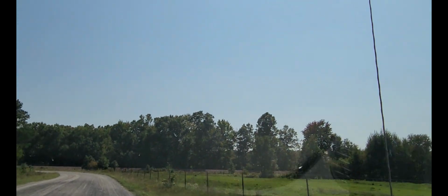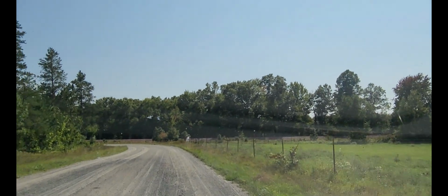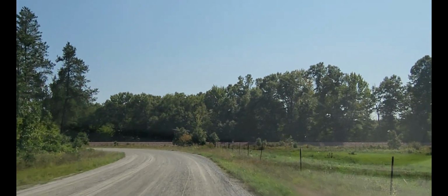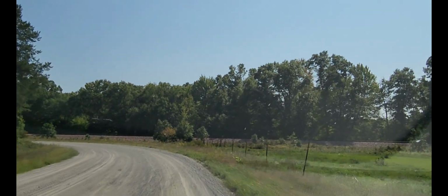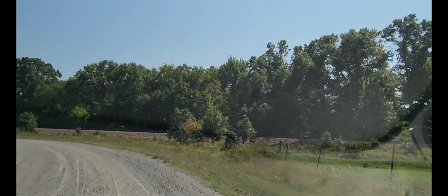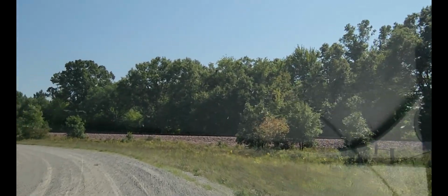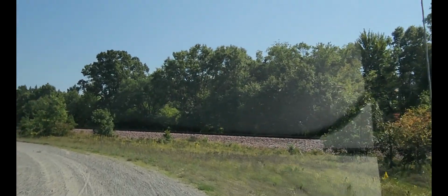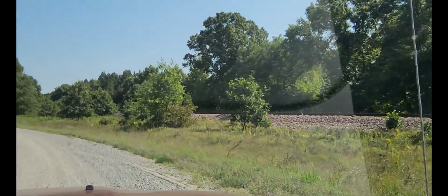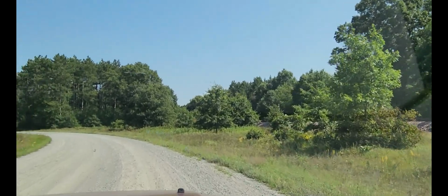Looks like you have train tracks back there. I don't know if they're active or not. A lot of the Wisconsin tracks and rail lines have been converted to hiking trails, but this one looks pretty well maintained. What, Larry? They're using it. Yeah, this is being used yet. Very interesting.